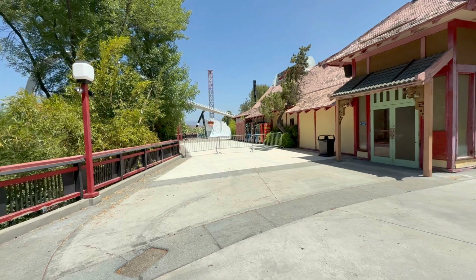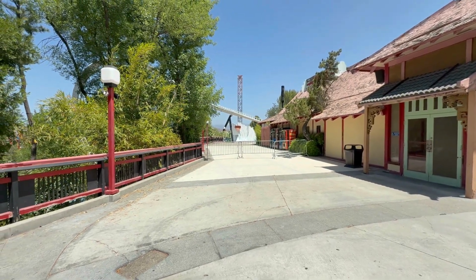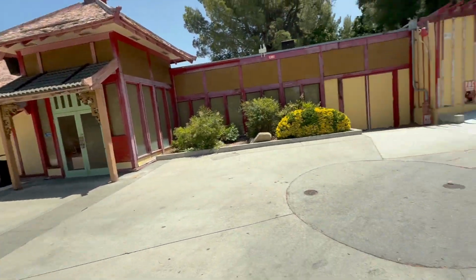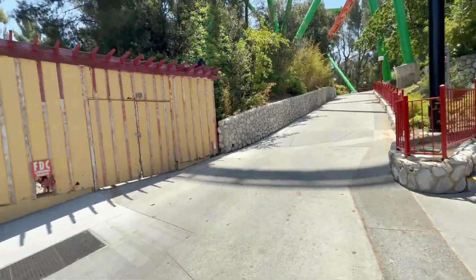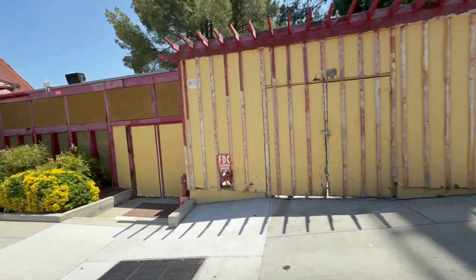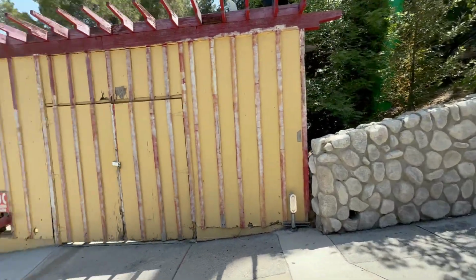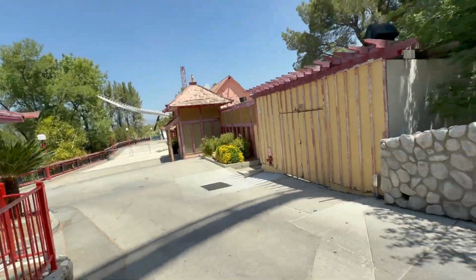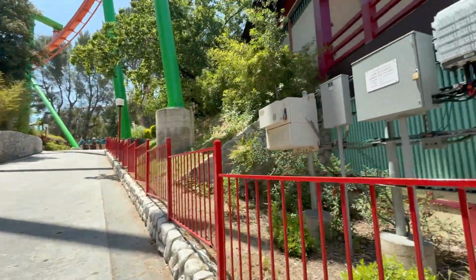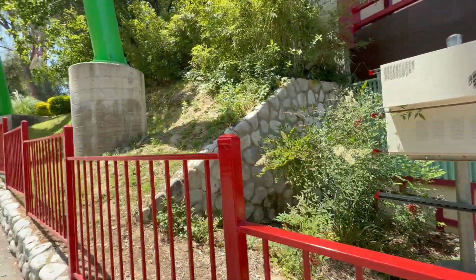And we made it to the top. And of course, Superman's closed. Closed meaning closed forever. Never to operate again. But they definitely need to do something with Samurai Summit, because no longer Superman. This thing, no longer. This thing, no longer, except for Frat Fest.